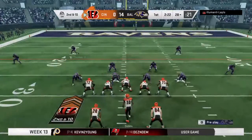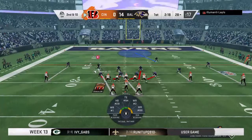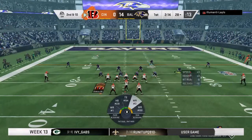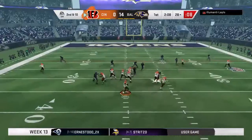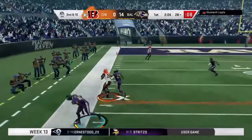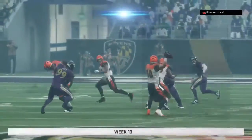Bring it. Bring it. Check line 54. Line 54. Let's go, baby. They turn it over. Get that ball. Get that. From the gun, Dobbs. He gets this in the hands of Mixon. 12 yards there and a first down.